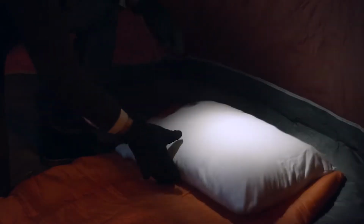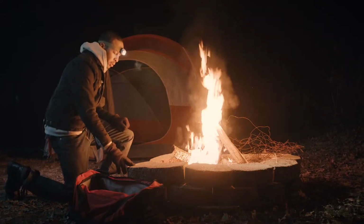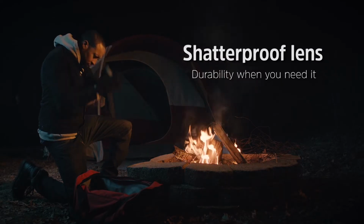Number 1. Powerful beam reach. Powerful light beam reaches up to 35 meters and toggles between high or low light modes and run time with a switch. Note, headlamp does not pivot.